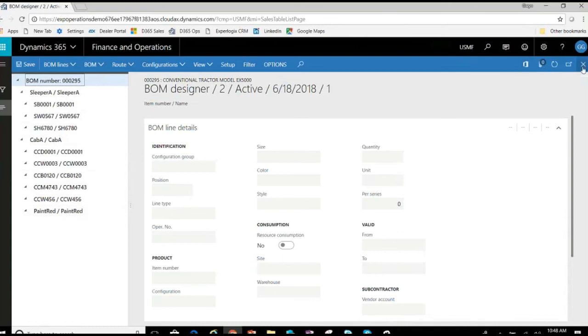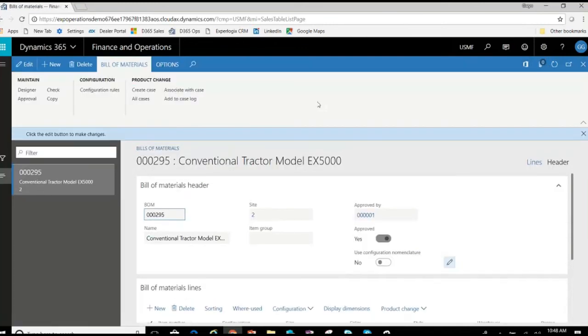So what we've done is we're taking the stress away from the salesperson to be able to make it an easy process for them, have it be fast, have it integrate all the way into manufacturing. We know that this is going to be a valid configuration.